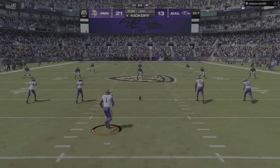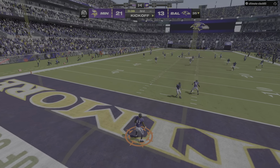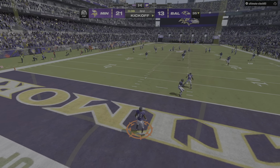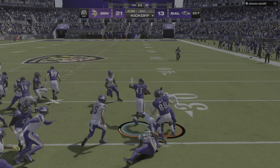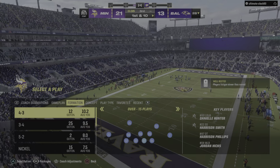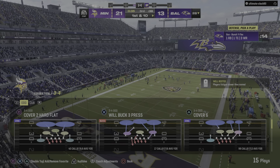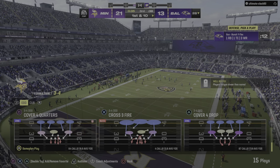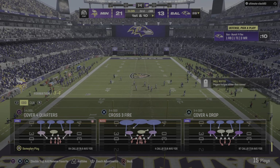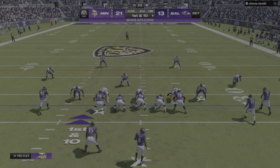Now Joseph tees it up to kick off following the touchdown. Hill is going to take it out of the end zone. And he's up across the 25 and down at the 28. The Raven offense set at the line for this next drive.